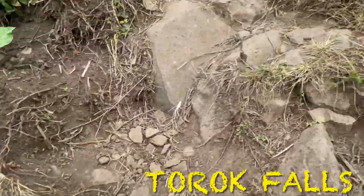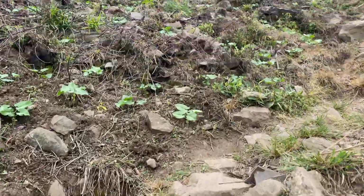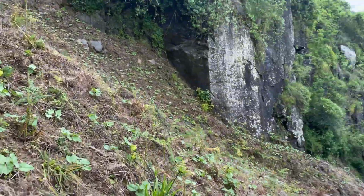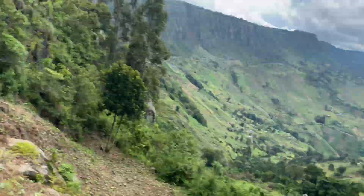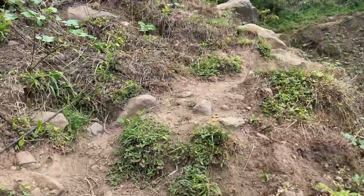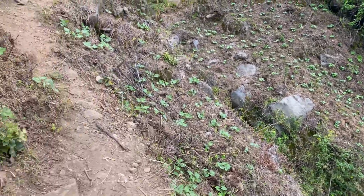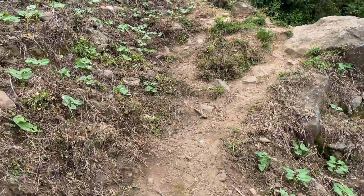Now the journey from the base of the waterfall up to the top is not an easy task. Going up this hill, if you make a slight slip, you got to go all the way down and begin all over again. It's not easy. And surprisingly, it's a bean farm, filled with beans.